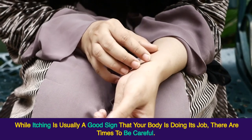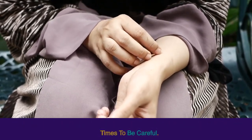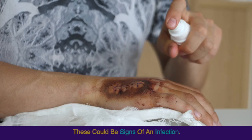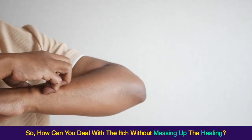While itching is usually a good sign that your body is doing its job, there are times to be careful. If your wound is super itchy, red, swollen, or oozing, it's time to check with a doctor. These could be signs of an infection. So how can you deal with the itch without messing up the healing?